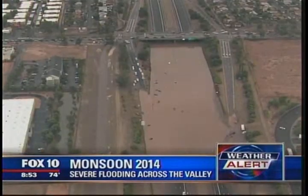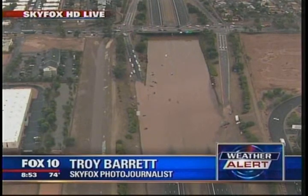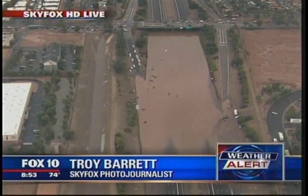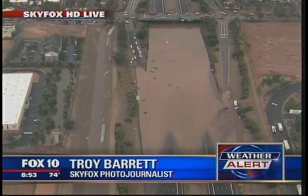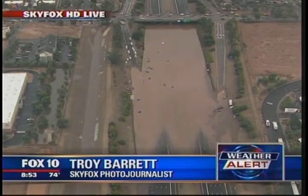Are you up over the I-10? Good morning. Yes, we are. We're up over I-10 and 43rd Avenue this morning, and this is a pretty incredible scene here as we've been showing you all morning long. I want to give you that bird's eye view to see exactly how big this whole area is.